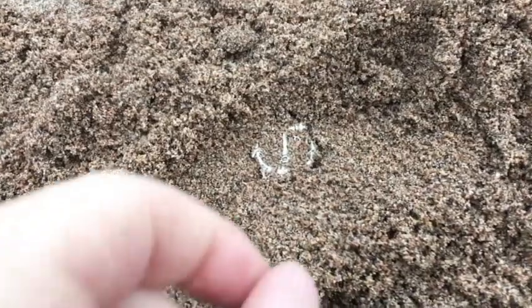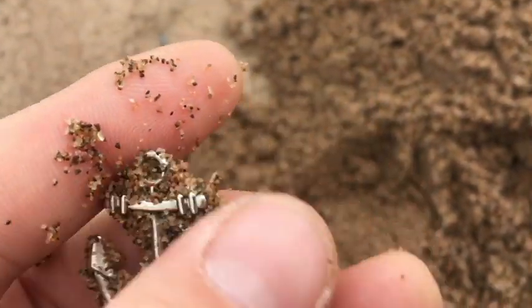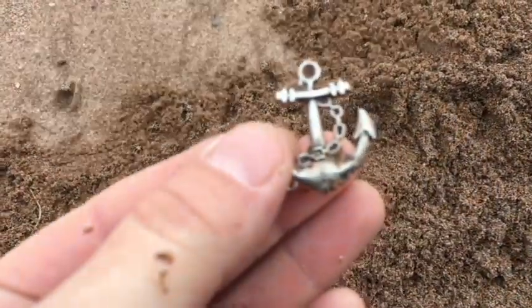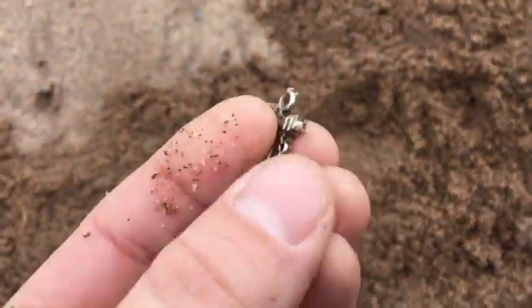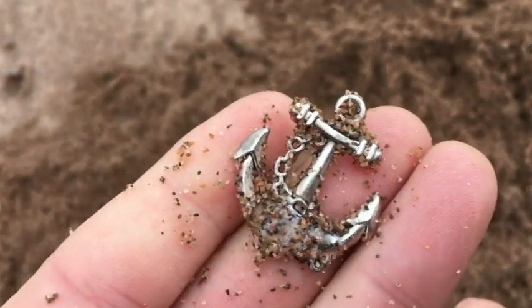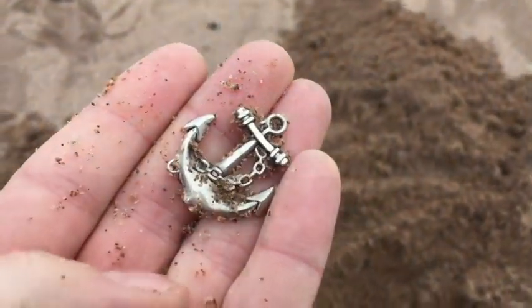To the next hole. All right, so the next hole here, I don't know what it is yet. Let's take a look together. Looks like an anchor and chain pendant. There it is. Kind of cool. I like this one. All right. Off to the next hole.